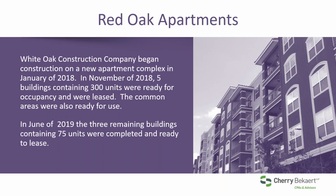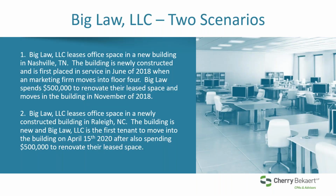So our last example is Big Law LLC. Big Law leases office space in a brand new building in Nashville. The building is newly constructed and is first placed in service in June 2018 when the first tenant moves in, who's a marketing firm, and they move into the 4th floor.